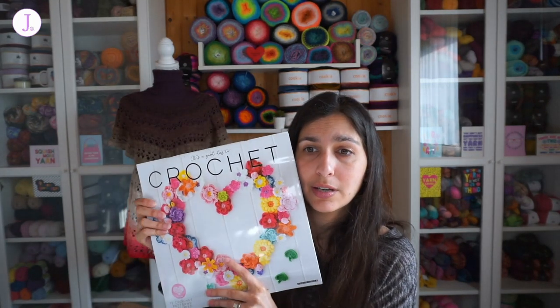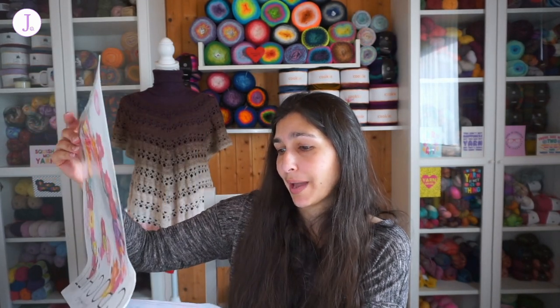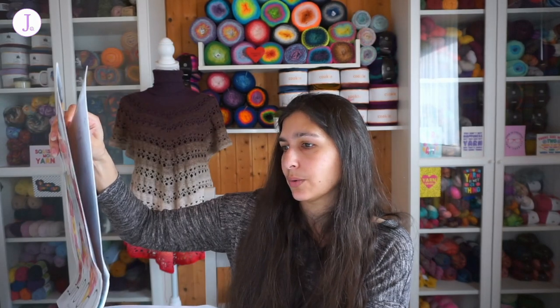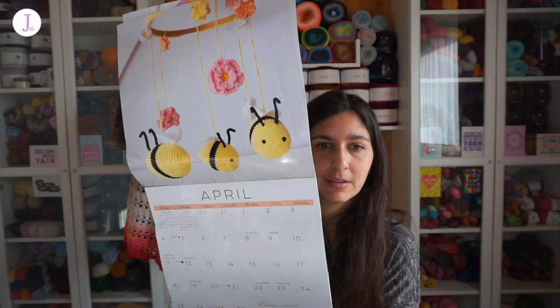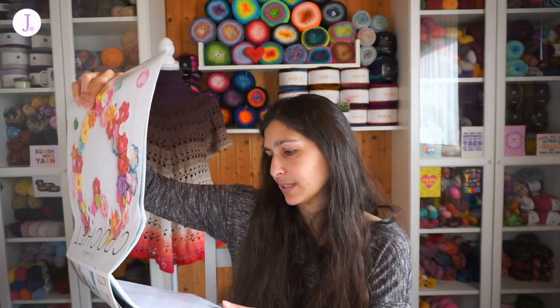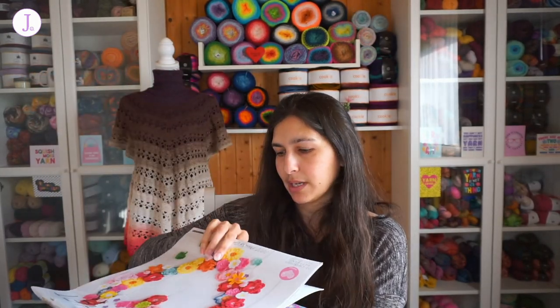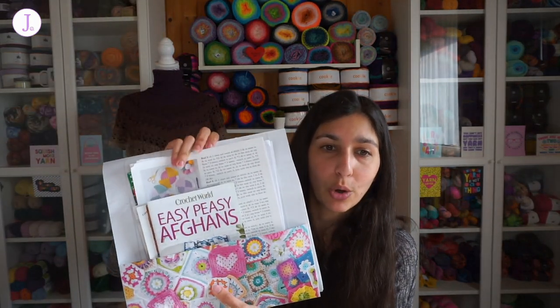Okay, first of all, this is the crochet calendar. And I will be hanging it here on my wall in my craft room to use it as a calendar. And of course, I will use the patterns in there. So we are now in April. This is the current pattern, those hanging bees, and I've seen some people who made them already. And in the back pocket, like she promised, there's a whole lot of patterns.